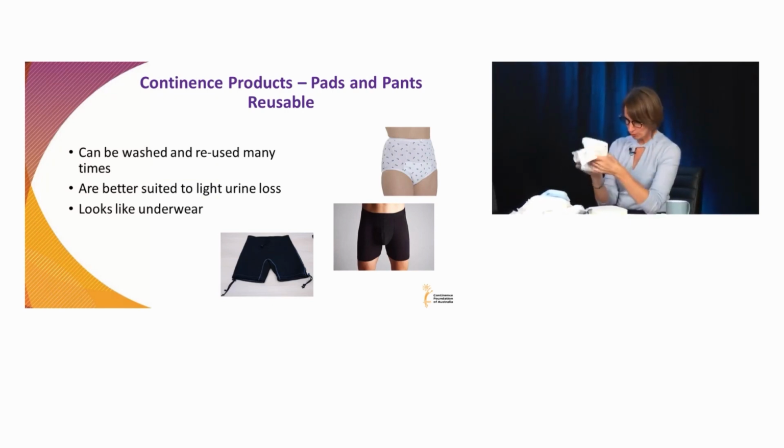So you're probably looking at a range of, say, again, 50 mils to maybe 400. Some really super absorbent ones might get to 800 mils, but nowhere near the absorbency of the disposable.